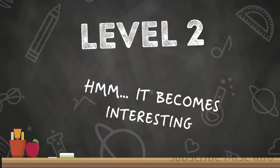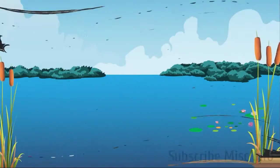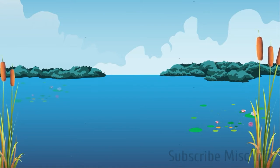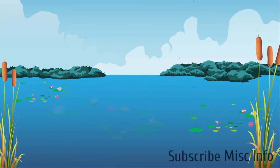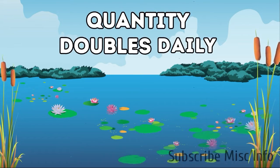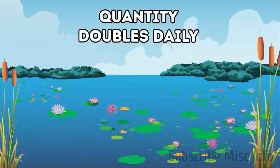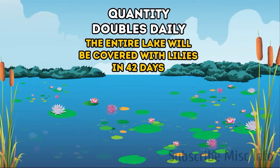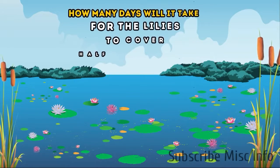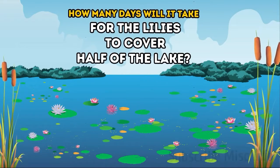Level 2. There's a beautiful lake in a park. However, since the beginning of summer, lilies have started to cover more and more of it with every passing day. What's more, their quantity doubles daily. The entire lake will be covered with lilies in 42 days. So, how many days will it take for the lilies to cover half of the lake?